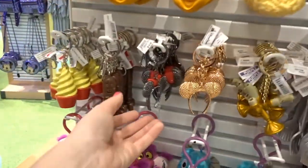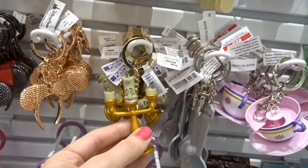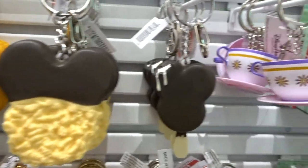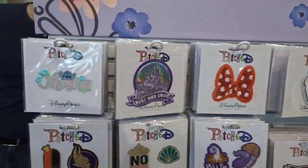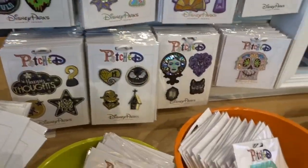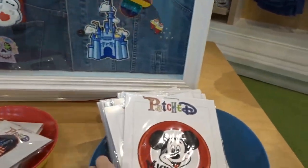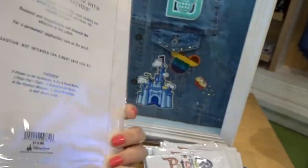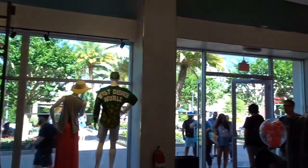They've got more cute keychains. Oh my goodness. It's Lumiere. These are adorable. Some patches, including some really big patches. I mean, look at that. Huge. Lots of cool patch options. Here's another big one. That is 20. So I think I've looked around enough. I definitely want to get into more mischief, but I'm gonna be good, so yeah.